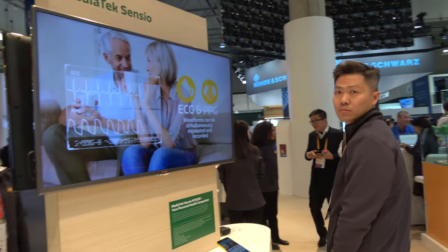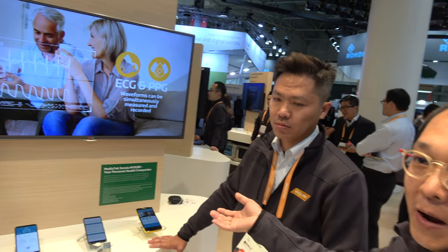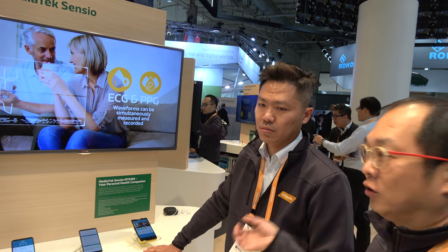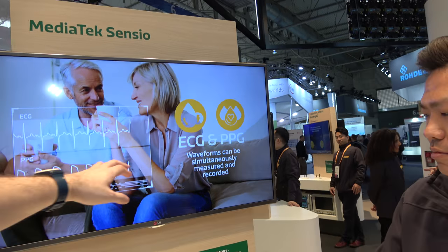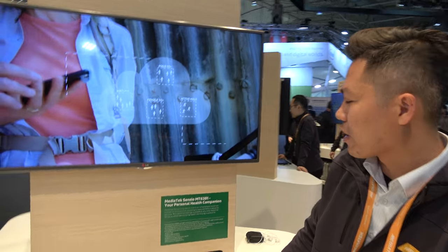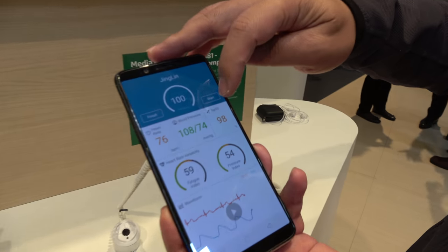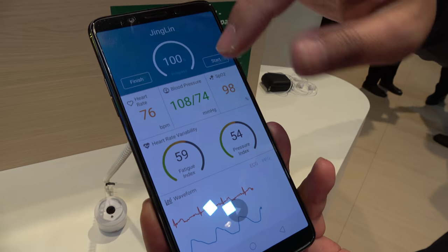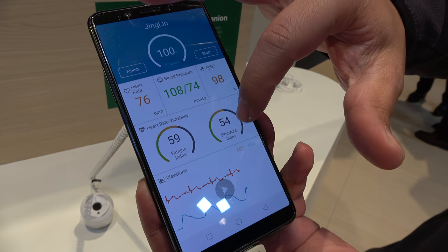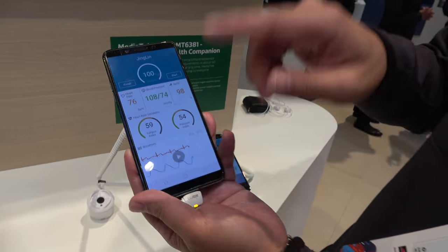What is this about? Yes, let us introduce another solution. This sensing solution. Nice. So, what kind of sensor do you have here? Does it take blood pressure monitoring? Yeah, we have six bio signs. We can output heart rate, blood pressure, oxygen level in your blood, fatigue, and also pressure index. Also the ECG and the PPG in one minute.